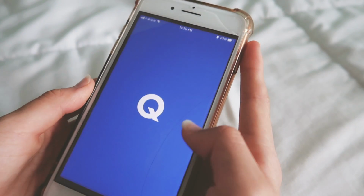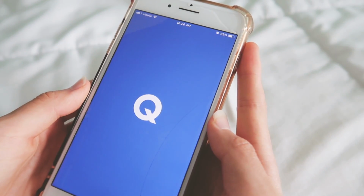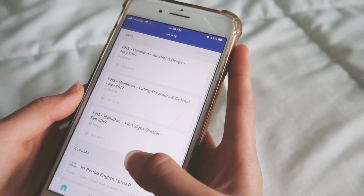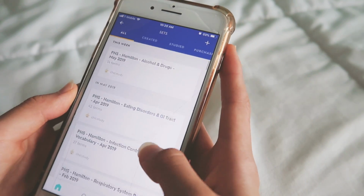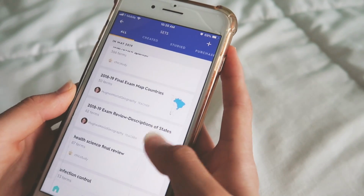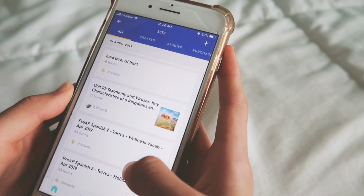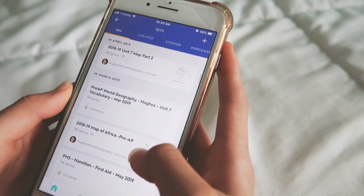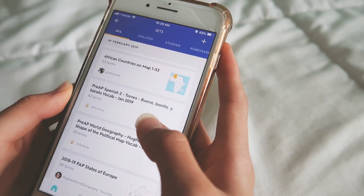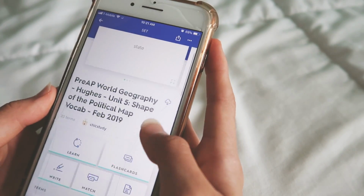So the first app is Quizlet. Quizlet is probably one of my favorite apps of all time. I am obsessed with it. I use it for every single class. As you can see, my Quizlet is super duper organized. I organize it by classes, and I make sets for basically every subject. I honestly don't know what I would do without this app.